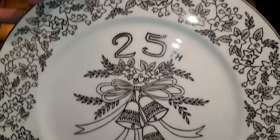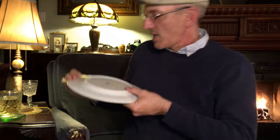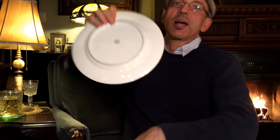25th anniversary? This one's okay. This is a fine china, but I can't read that. Can you read that? I can't read it, so I don't know who made it. Again, these were a buck a piece.